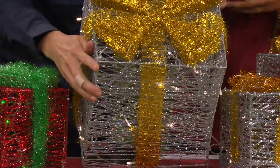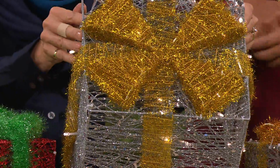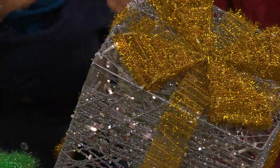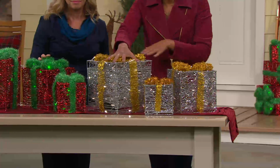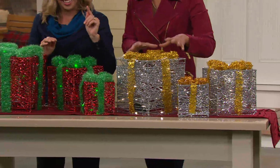Isn't that pretty? Look at that. And look at the bow that's tied there on the top. And these are beautiful textured cubes. They are, and they're on a wire frame. They're not going to crush. Look at that. Which is really, really nice. You can stack them inside of each other. Wonderful details. Okay, so this is a 12-inch cube, 10-inch cube, 8-inch cube. That's right. And that's your silver and gold selection.